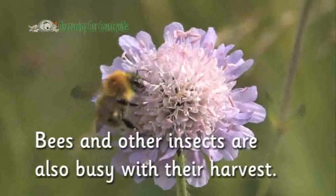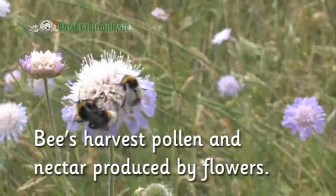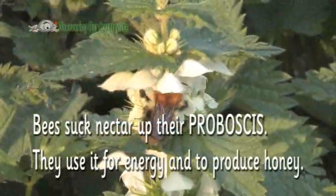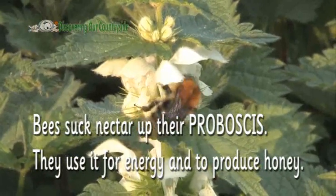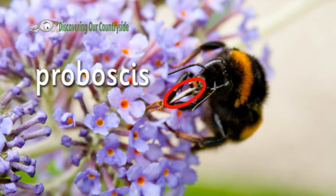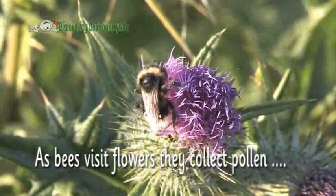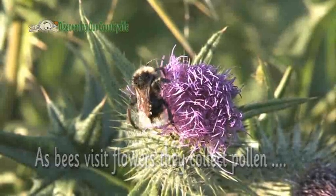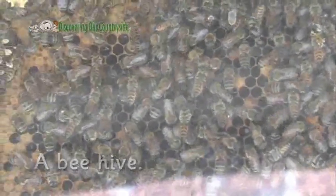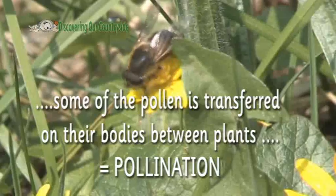Bees and other insects are also busy with their harvest. Bees harvest pollen and nectar produced by flowers. Bees suck nectar up through their proboscis. They use it for energy and to produce honey. As bees visit flowers, they collect pollen. Some pollen and nectar is taken back to the beehive. Some of the pollen is transferred on their bodies between plants. We call this pollination.